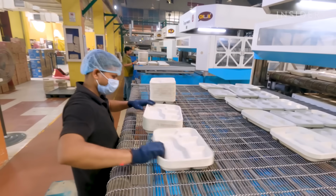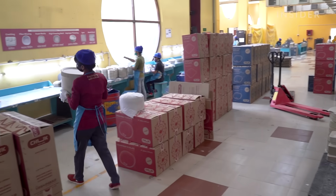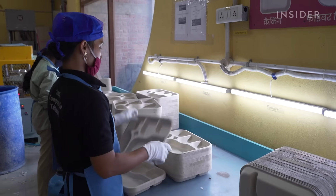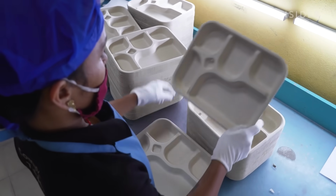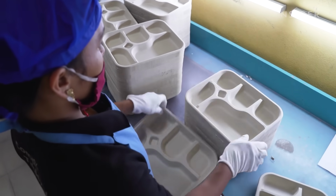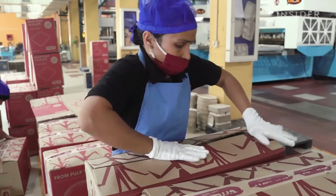I think we are very proud of having lots of local people. More than that, we are proud of having 50% women, and they're amazing. Some women like Shilwadi can make up to 10,000 rupees a month, or $131. That's nearly double the minimum wage in the state of Uttar Pradesh.